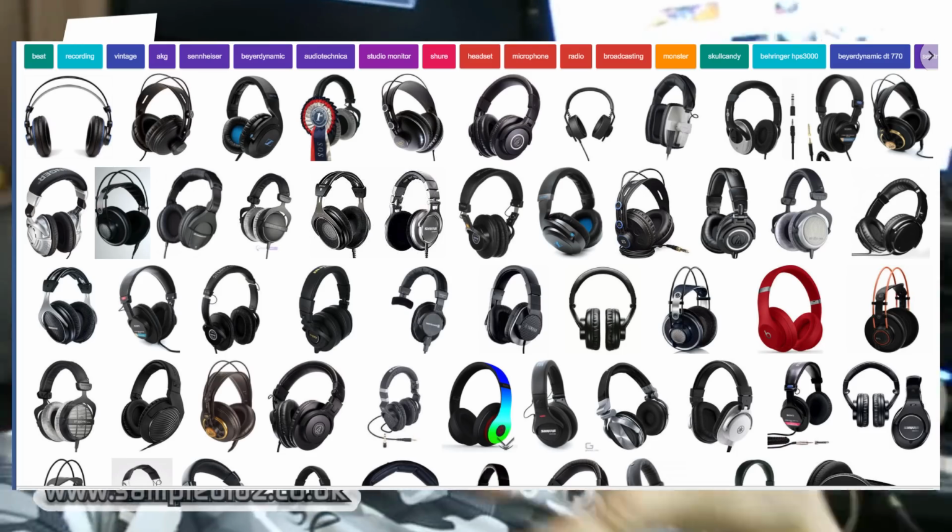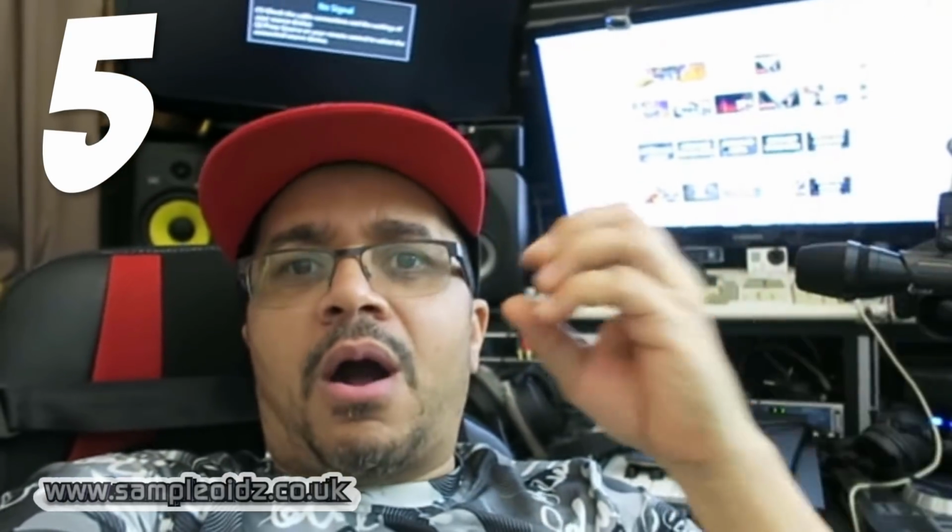Item number 5 is your headphones. Now this is a very important piece of kit. You want to invest in something decent. You don't want to use any old crap headphones, unless you just want to experiment, mess about. I wouldn't recommend going for anything too cheap, as this is practically what you're going to be mixing on when you first get started.